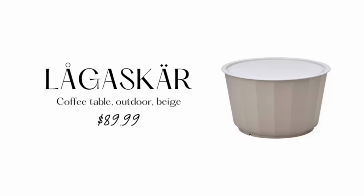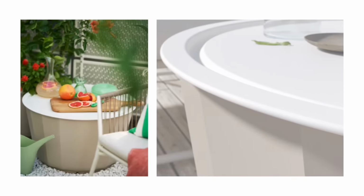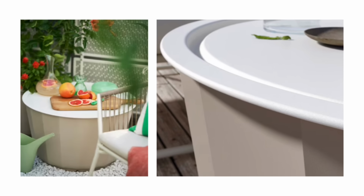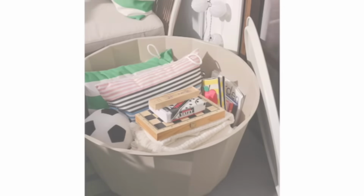15. Loascare coffee table. This beige beauty is more than a table. It's a stealthy storage hero for your outdoor lounging sessions. With a removable tray top and easy clean design, it keeps cushions, covers, and cold drinks right where you need them. Just add sunshine.